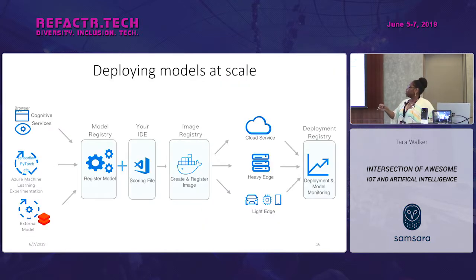If I wanted to do this at scale, I could do any combination of these things. I could put them all in a module registry. So let's say I train different ones because I'm doing multiple classifications. Then I can have a scoring file based upon the code that I'm writing. Same thing, the image goes across, no more, no less.